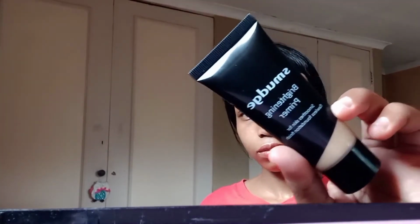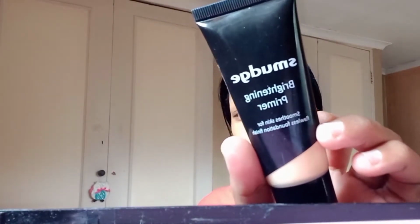Guys, we're going to take this brightening primer. I bought it at Clicks. I didn't know what to buy, so when I got there I just asked a lady who was working there what she could recommend for me, and she gave me this primer. She said it could go along with my skin tone, so I don't know, guys, I'm just going to try it and see how it goes.